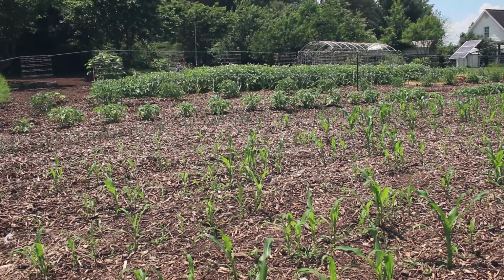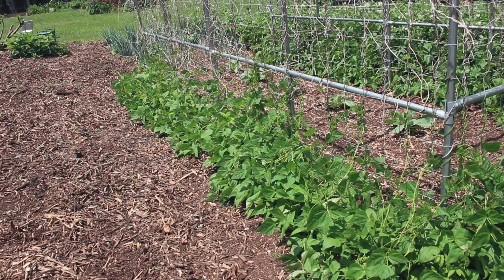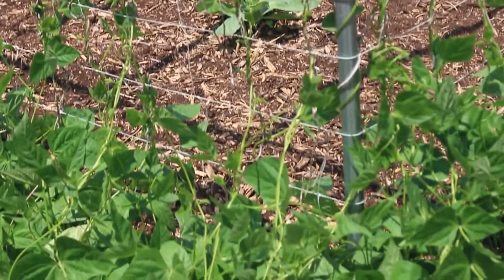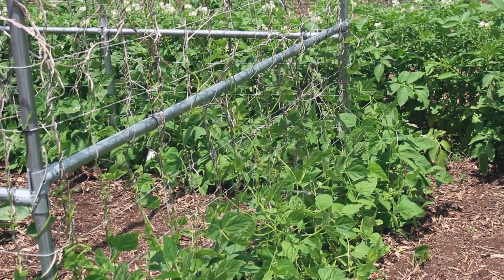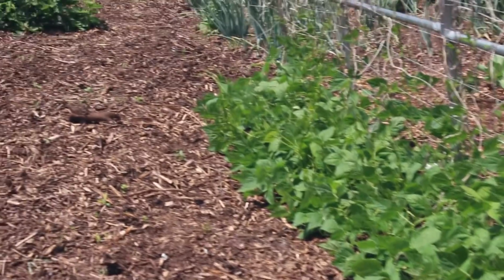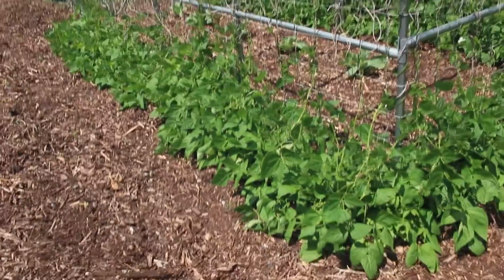Let's go look at the beans before we go. Okay, you can see the beans starting to run up the crop netting there. Those beans are Vortex beans. They're big long beans, and not a string. And as far as I'm concerned, they're as good a tasting as any bean. By not having to string them, you could sacrifice a little taste.